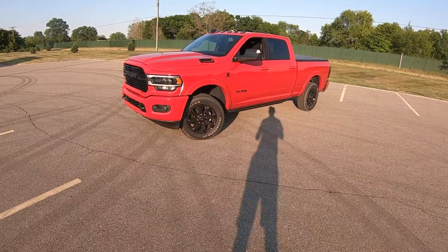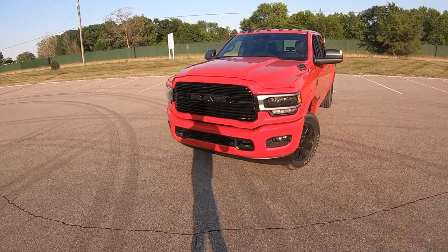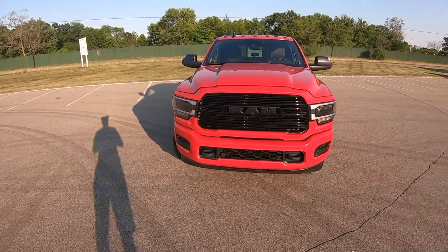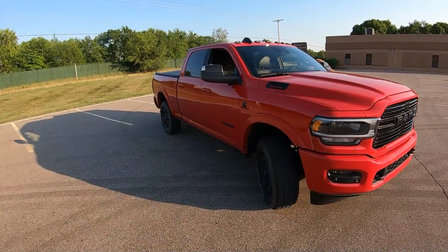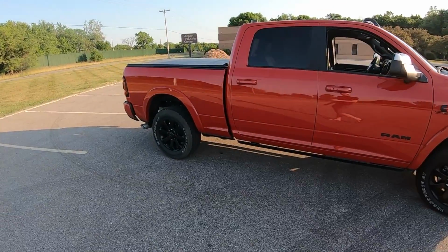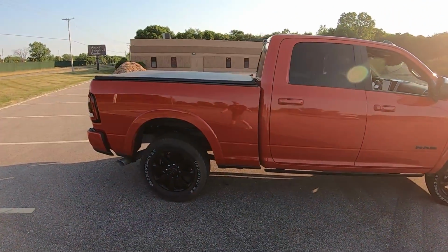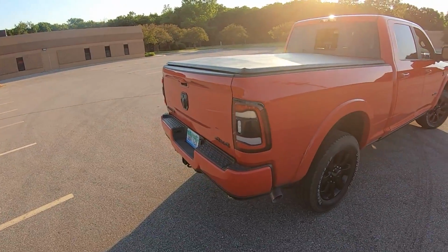Now, I've spent time in Chevy and GMC's new HD trucks, and I've spent some time in Ford Super Duties as well, which are getting a little long in the tooth, but we know an update's coming. And I can tell you with full certainty that neither of them can hold a candle to Ram's 2500.